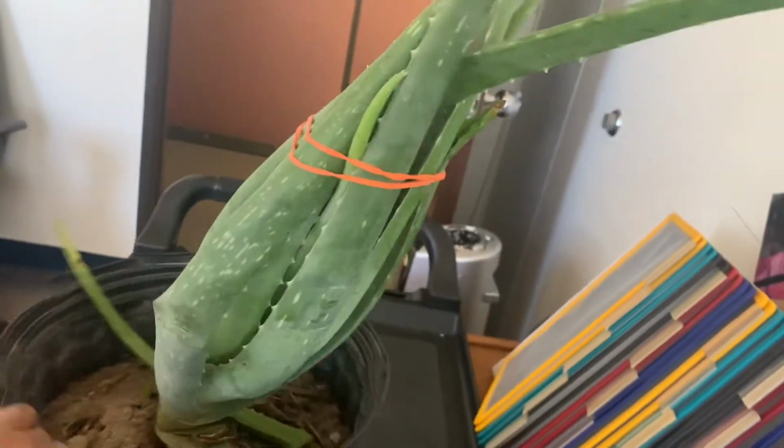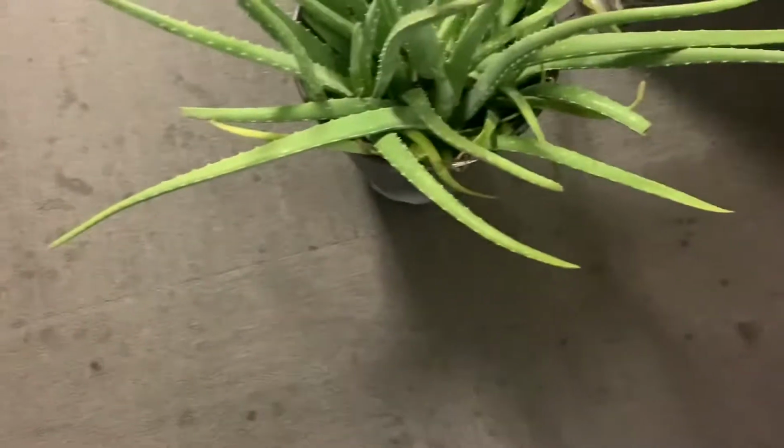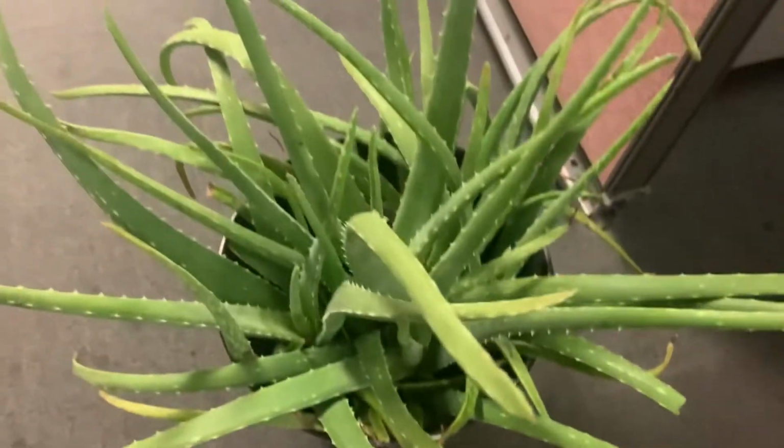All right. So this is one of the aloes that my coworker brought in for me at work. So this is like a heavy one. I'm going to push these over to my coworker so he can put them in the car. Here's one. Here's these two. And this one here.